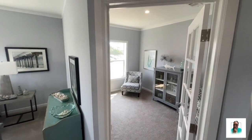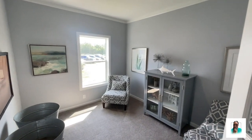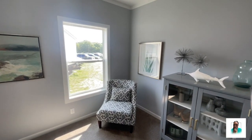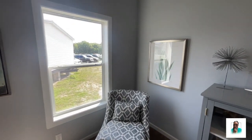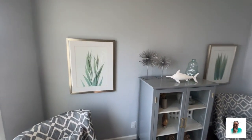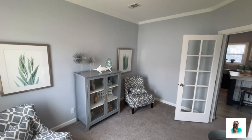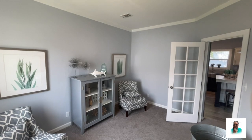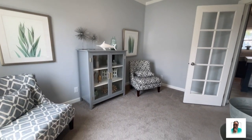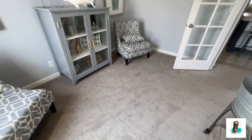Love, love, love the fact that off of the kitchen is this office space. Of course, it doesn't have to be office space for you, but this is what I would use this room for. It could absolutely be a nursery. It could be a craft room, a school room or classroom. It could be a multi-purpose room. It could be a sitting room. It could be whatever you like. I love the space. It's catacorner in here. Love that glass door. Reminds me of French doors, even though it's just one. I love it. I love this room.